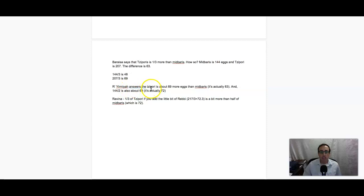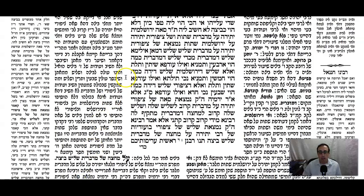Rav Yirmiyah answers that the Tzipori is about 69 more eggs than Midbaris. It's really 63, but 207 divided by 3, that 1/3 of the Tzipori, is 69. It's about 69 more, about a third more, even though it's really 63. And also 144 divided by 2 is about 69, because again, 144 divided by 2 is actually 72, and that's close to 69. So that's Rav Yirmiyah's answer to what the line in that Brisa really meant to say.